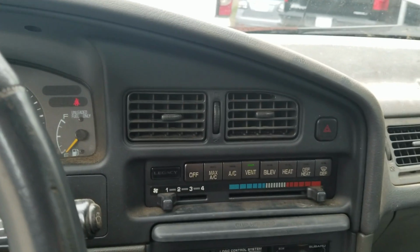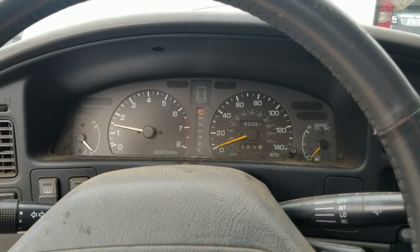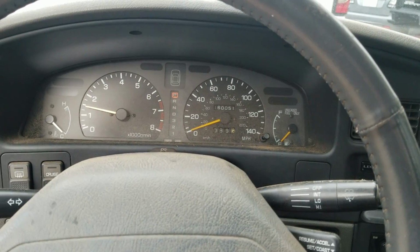And I smell the mouse urine from the air vents. Perfect. What better combination could you get? And this had 70 miles on it when I got it too, this trip meter. I'm not sure that this one works because I don't really remember what it had when I bought it, but be fine.